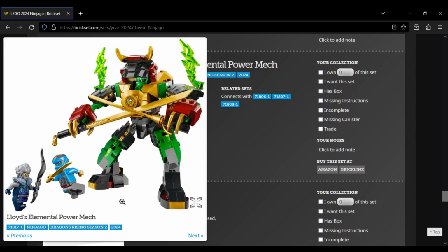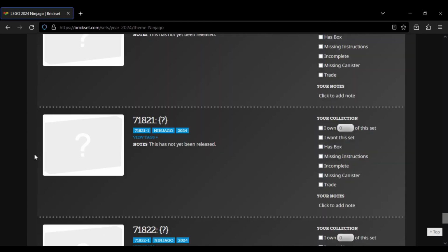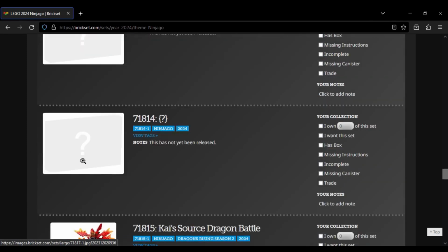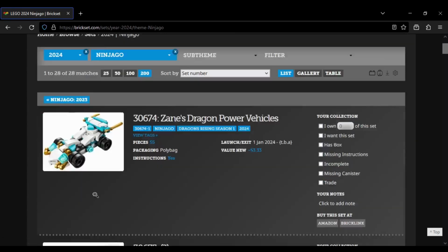Another elemental mech. Okay. See, this one uses that same torso piece, but I feel like it is built up in a way that looks better to me. So I like this one better than the previous built up one. A bunch that don't have pictures yet. Huh. I thought we'd had more pictures for Ninjago by now, but I guess they're not up.